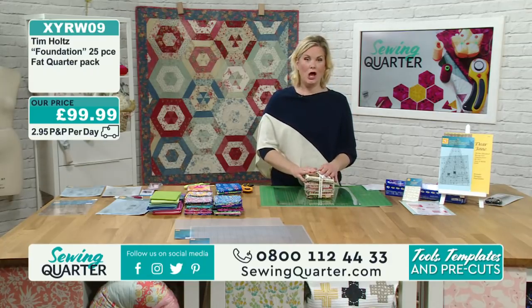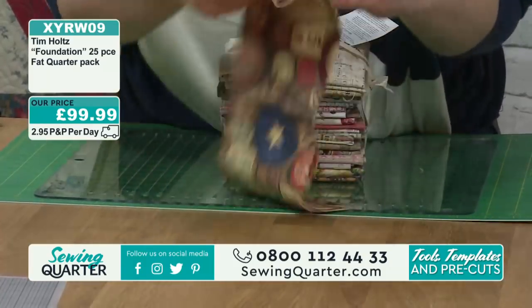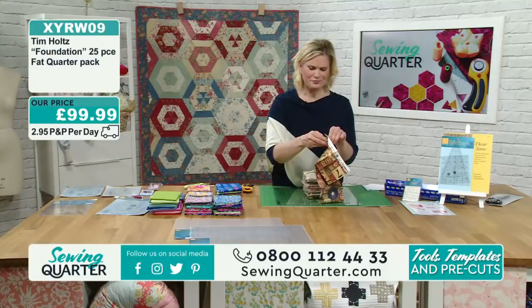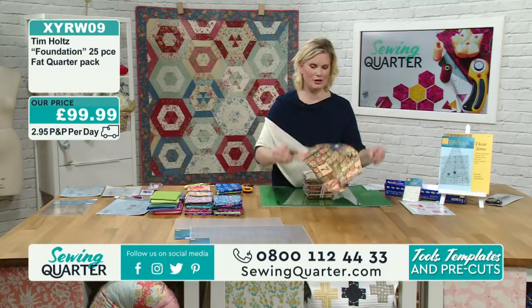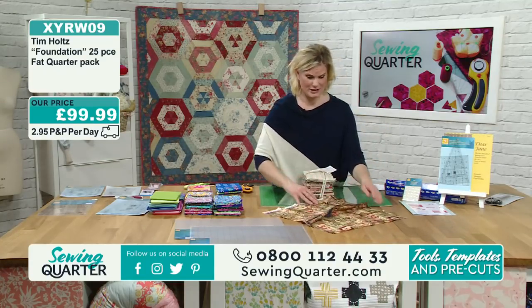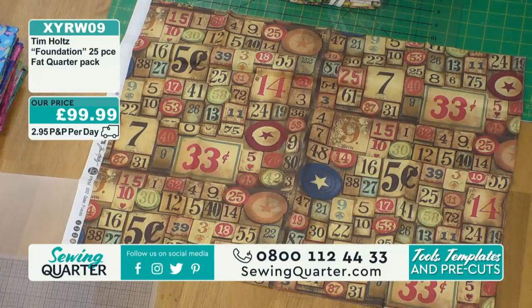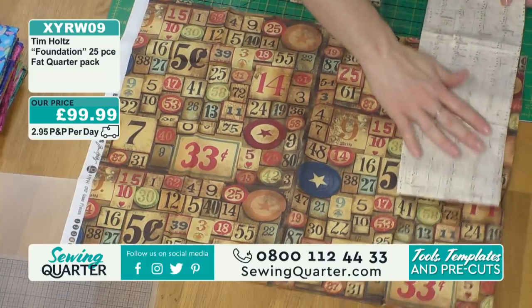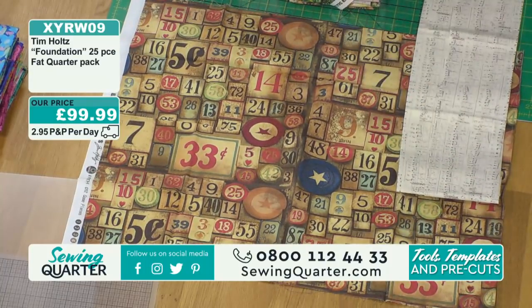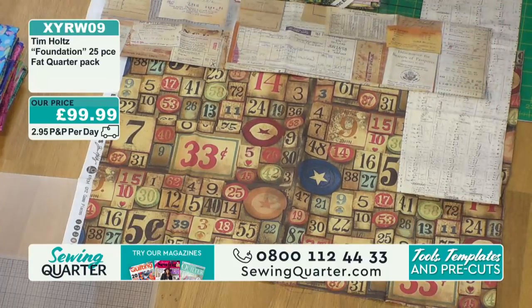This is your Foundations from Tim Holtz. It's a 25-piece fat quarter pack, but I'm just going to peel some of these out because it is quite nostalgic. So if you're going for that nostalgic look, why not grab yourself a spot of Tim Holtz? He started out paper crafting. I've got a lot of his Distress Inks, and they're fab for getting that aged look. He's managed to get that aged look with his fabrics too, and you're almost sewing in a bit of memorabilia as you go.